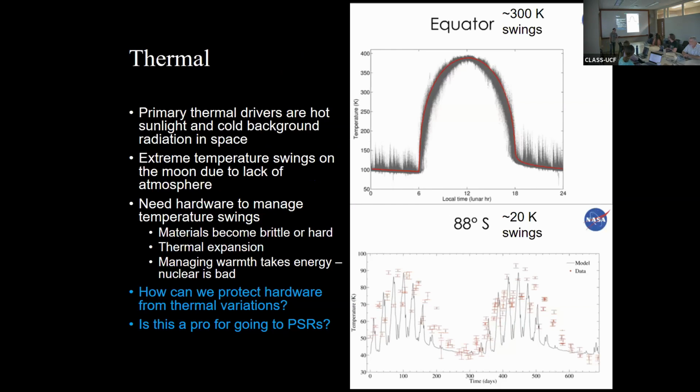Okay, thermal stuff. Primary thermal drivers are sunlight and the background radiation of space. There are extreme temperature swings on the moon because there is a lack of atmosphere. On the equator, you get about a 300-degree temperature swing. This is one day. At the poles, it's better. You can get only about a 20-degree temperature swing. In the PSRs, it is just always cold. Very, very cold. Colder than Pluto cold. Wow. Assuming Pluto doesn't have craters the same way. Interesting. I'll think about that.